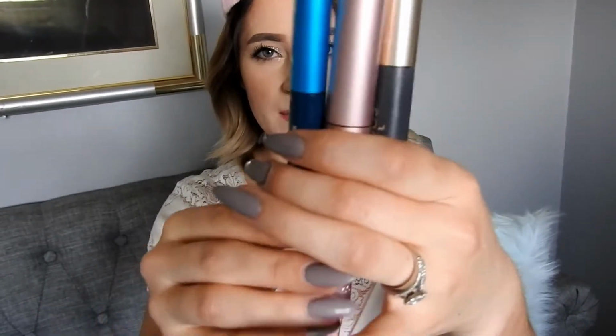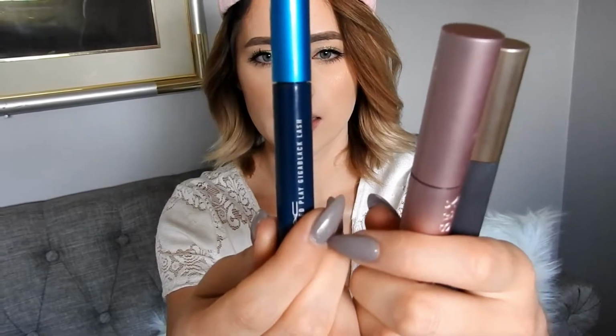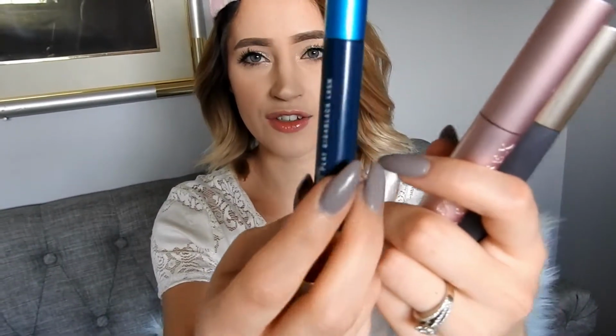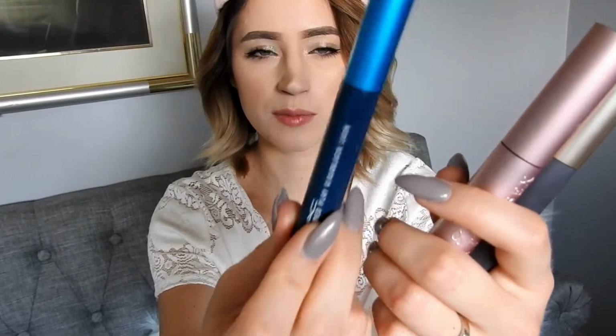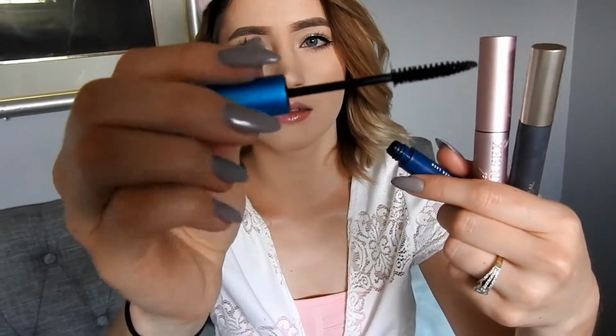These are them. So this one is from MAC, the Extended Play Gigablack Lash. I use this for my bottom lashes because it's got that tiny little brush. I'll show it to you guys. See this tiny little brush, and that's amazing for just fanning out the bottom lashes and makes them really nice. Gives them a good coat of mascara. You normally don't need more than 1 coat.